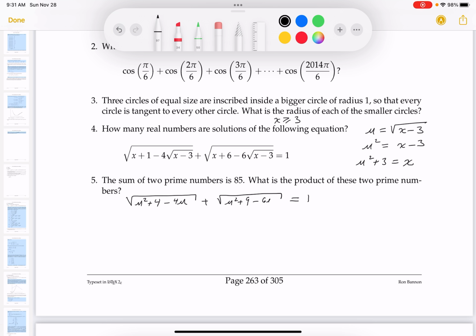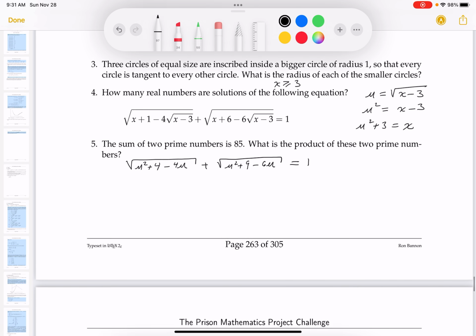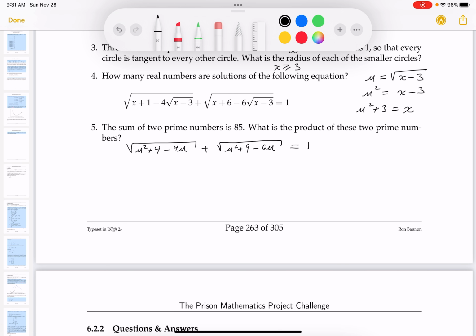Minus 6u. Well, I'm starting to realize that these things are perfect squares. So let's write this down. It's the root of u minus 2 quantity squared, plus the root of u minus 3 squared equals 1.